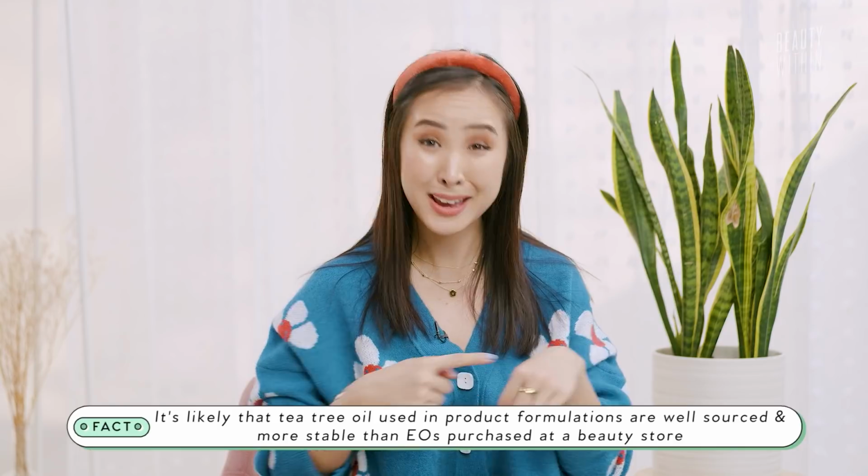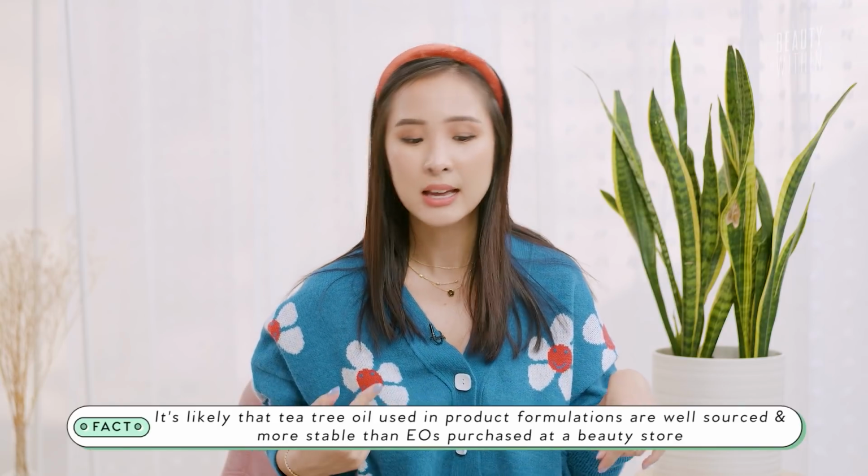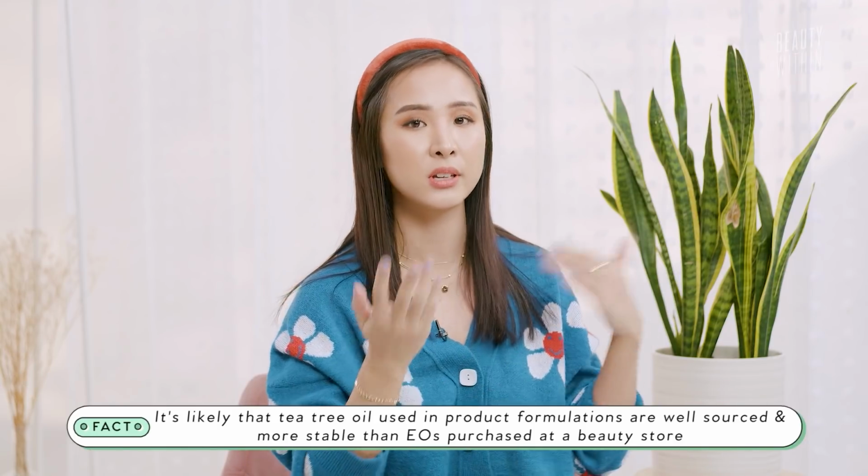So if you put tea tree oil straight onto a wound, yes, of course it will probably sting, but if it's formulated right, it can really give you those skin benefits. So keeping all that in mind, let's go into some of our favorite, very subtle and skin healing products.